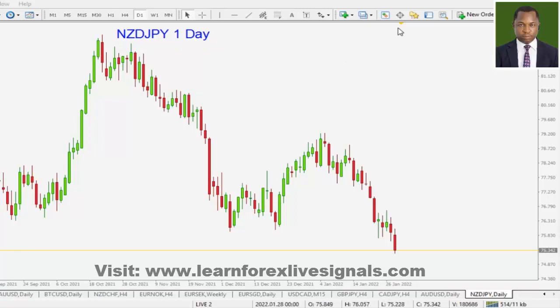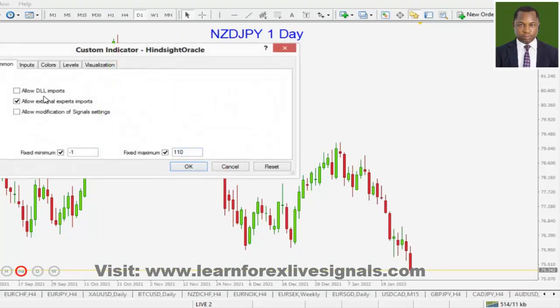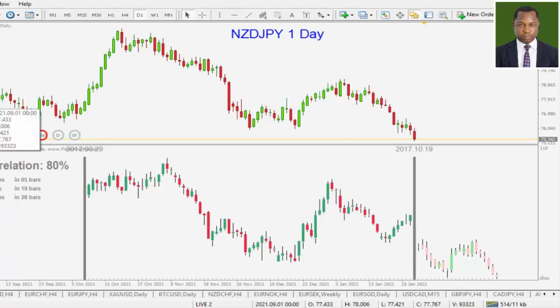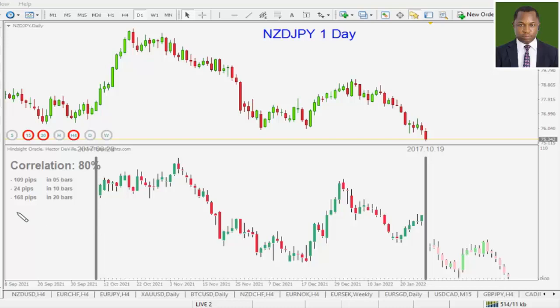Now let's see what the Hinge Side Oracle indicator has. What is it saying about this pair in the daily time frame? Let's just see. Okay, all right, so we have 80% correlation there, right? 80% right there, and the projection is that price is going to move to the downside in 168 pips. Let me bring this closer so you can see that. Okay, all right, I'm sure you can see those numbers right there now. Okay, that price will move in 168 pips to the downside. I think that is the projection we are seeing right there.